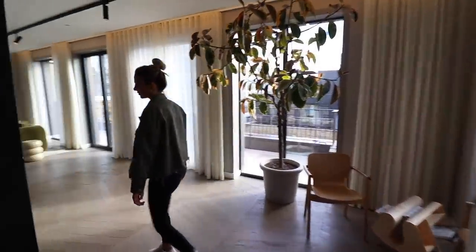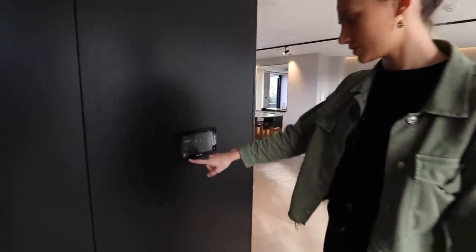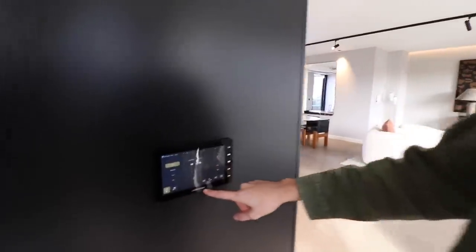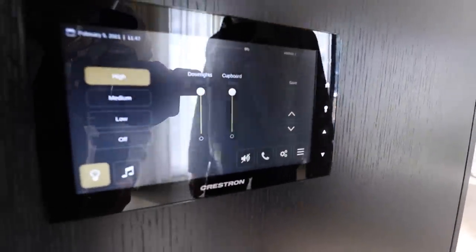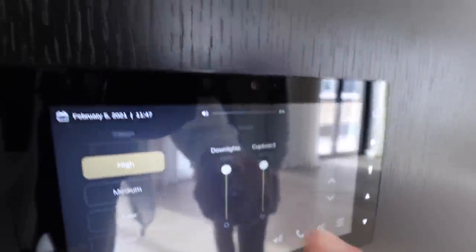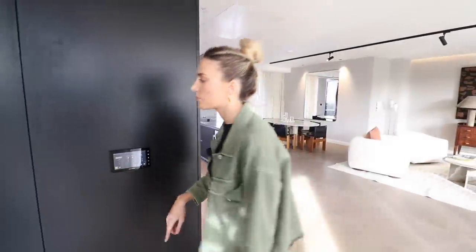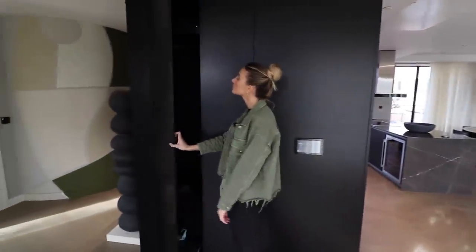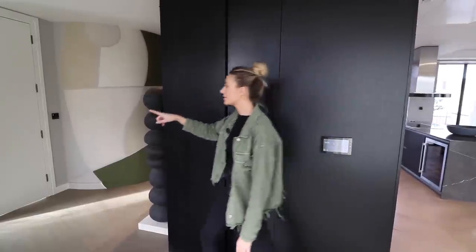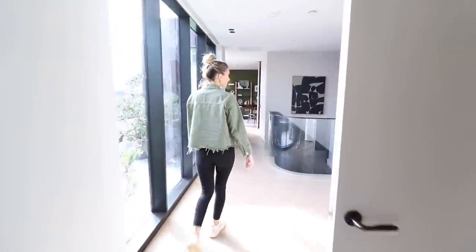Let's just talk about this Crestron. It's called Crestron, but you can basically control the lights and the heating, all of that good stuff. Quite good, you can slide it on these bars. Yeah, and turn the percentage. All the lights off with one button. And here's some storage. Okay, let's go through here then, back to where we started the tour.